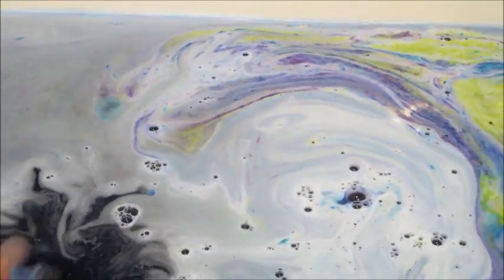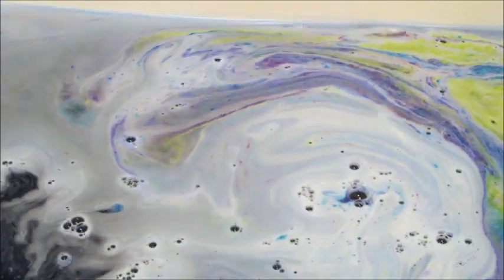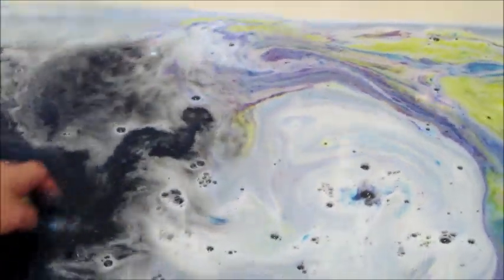But as you can tell, the water is very dark. It's a very dark purplish blue. Did not stain my tub or anything like that.